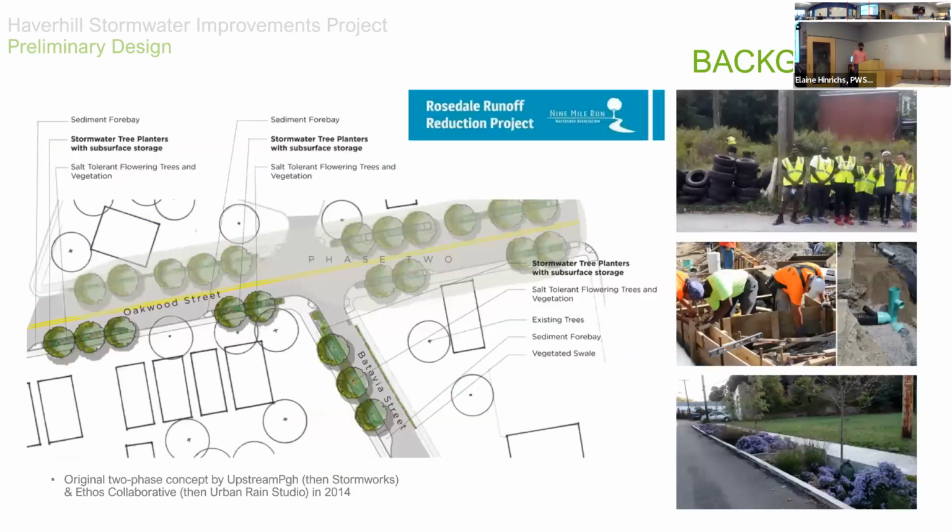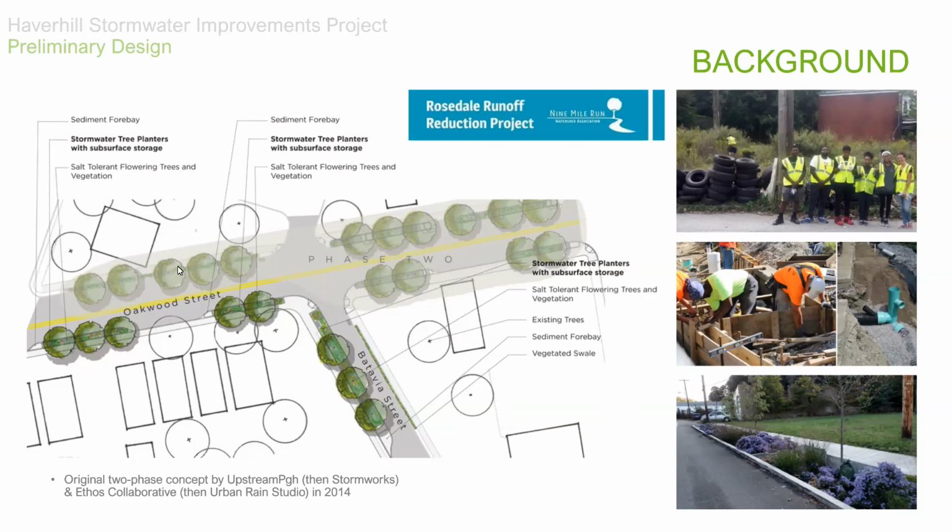So as Aaron explained, this design process really began in 2014. The site was identified as a high yield, high capture site at the intersection of Oakwood and Batavia. The original concept actually looked at developing green infrastructure in two phases at this site. What was ultimately constructed were stormwater planters at the corner of Oakwood and Batavia, and stormwater street tree pits along the western edge of Oakwood Street as well.